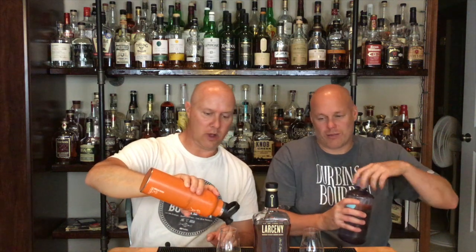A fair amount of water. When you're pushing that high of ABV, you can add a pretty good amount of water. You're going to bring it down a little bit, hopefully make it more palatable, because really high proof whiskeys will fry your senses and you won't be able to pick up some of the nuances that are really subtle in them.